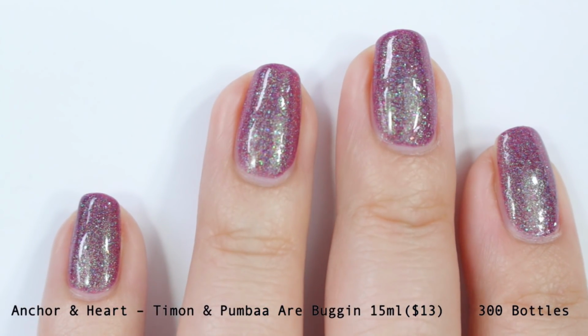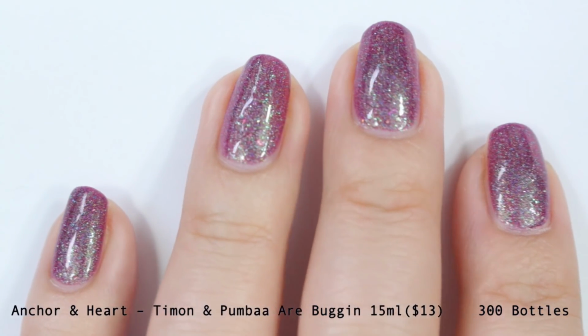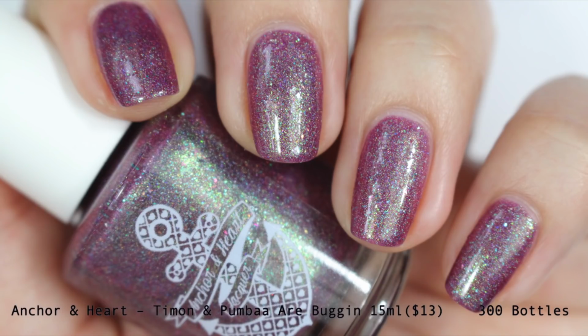Timon and Pumbaa are Buggin is a really gorgeous, subtle purple polish with lots of beautiful flakies and multi-chrome happiness. It is priced at $13 and there is a cap of 300 bottles available.